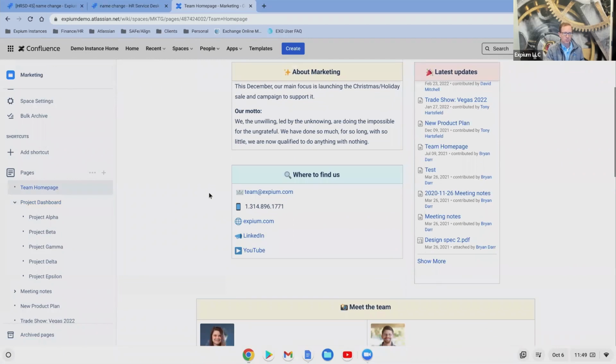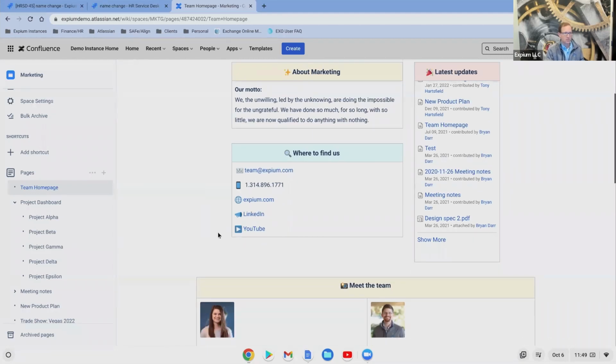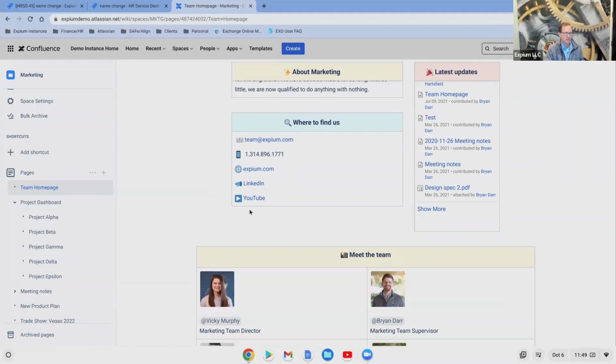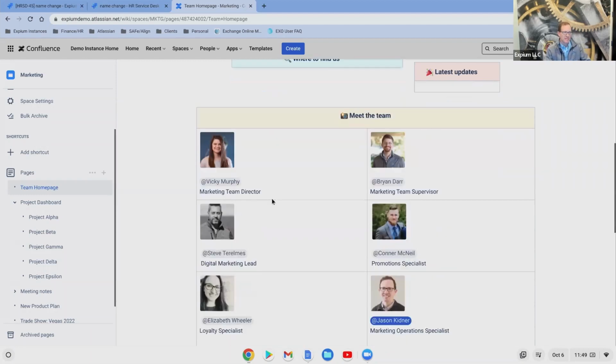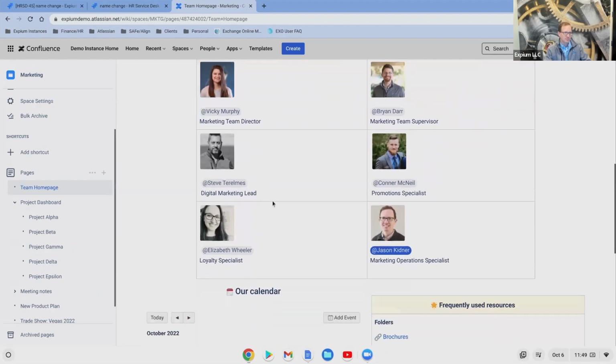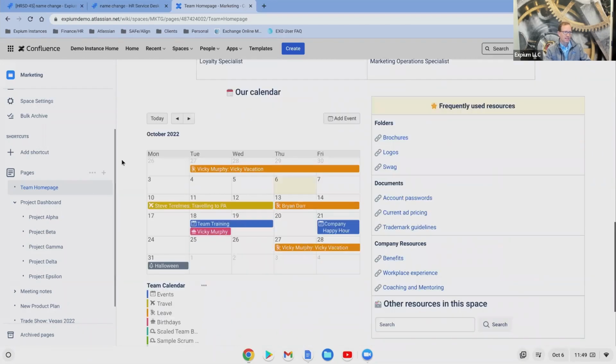You can also talk about where to find us, how to communicate, maybe how to submit tickets for support, or maybe you have videos, things like that. There's lots of opportunities for linking, again, to all sorts of different places in Confluence or outside of Confluence. You can have a meet the team section. We saw this team's calendar view on another dashboard page, but you can certainly have this in here to help people outside your own team who want to know more about your team. They can get a sense of your availability.